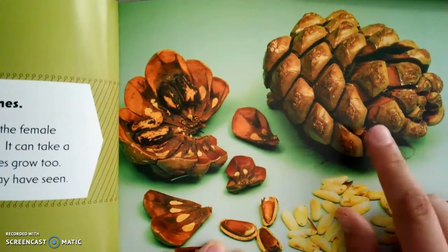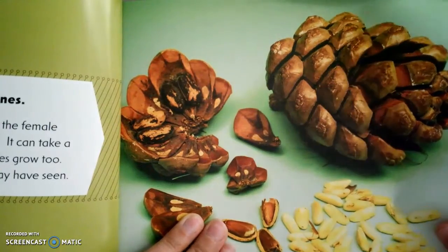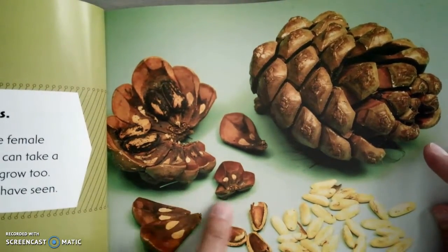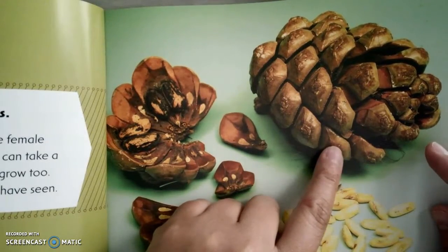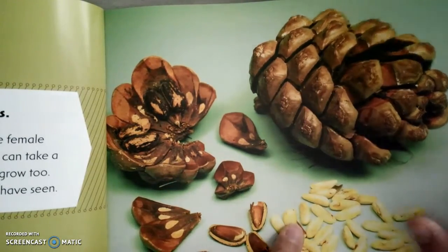So those are the cones, right? You may have these in your backyard. You may have seen them one time when you went hiking, or maybe your neighbor has a tree. I don't know. But that's what a cone looks like. And these are the seeds on the inside, right?